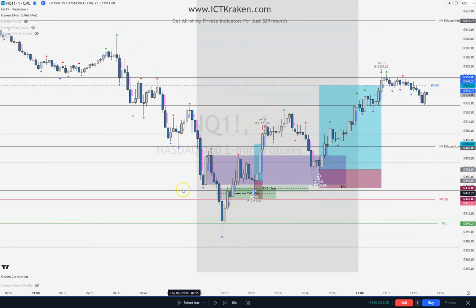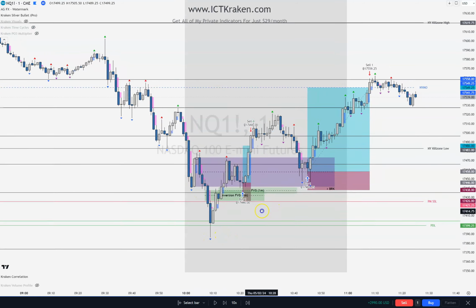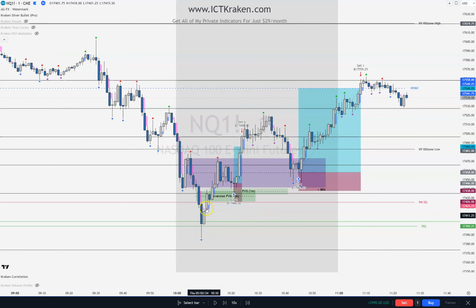Could even be a reversal, but we didn't see any SMT, so we didn't think it was going to be a complete reversal. I think it'd be more of a pullback. And so what does price do? It came up and it stopped before breaking the market structure shift, but left behind an inversion and 2 fair value gaps and an order block. Okay. So, we took a trade here.